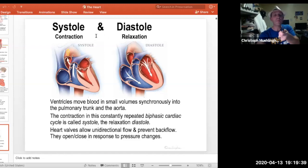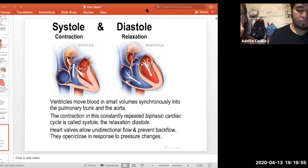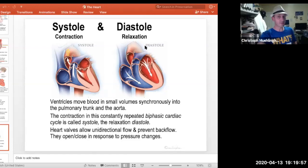You heard it probably because of the blood pressure. The first number in the blood pressure is the systolic blood pressure. That's the blood pressure when the heart contracts. And then the second number you get is the diastolic blood pressure, and that's when the heart muscle is relaxing. That's where we get that from. I know, right? That's kind of cool.